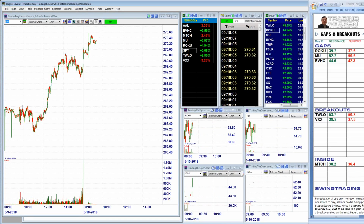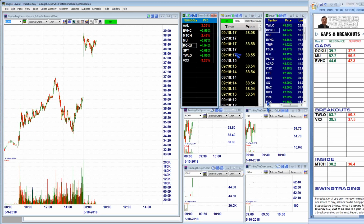A sentiment shared by the S&P. So we got a rally profile in the making. We'll see if the market does continue on up today. Starting off with our charts, we go through top down, the strongest gaps, and then breakouts, and then finally the inside charts. So we start off with Roku.